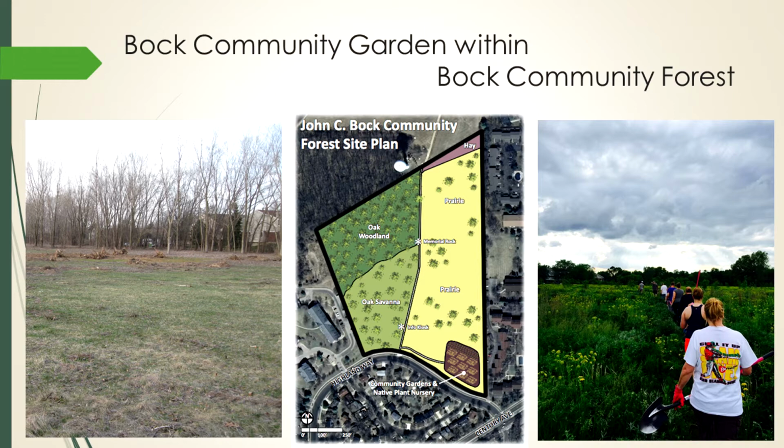As part of the deal, the city's sustainability committee created a community garden on 1 acre of the property with the understanding that the gardeners would participate in the restoration and stewardship of the forest. That's why every year we partner with the Friends of Pheasant Branch and Adaptive Restoration to have work sessions that work in the prairie in addition to nurturing some unique features inside the garden.